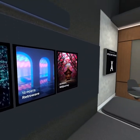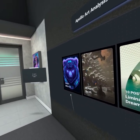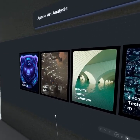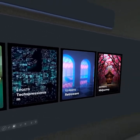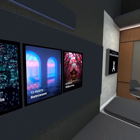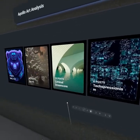All in all, there were a total of 6 gallery room releases during the second quarter of our second year. I started off in July with the Dolly 2 gallery room release, and then in August it's going to be science fiction, liminal dreamcore, and techspressionism. And finally, we ended off the second quarter in September with our retrowave and finally Midjourney gallery release. So all in all, there were a total of 6 gallery rooms released during the second quarter of our second year.